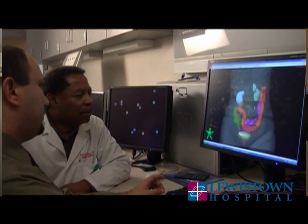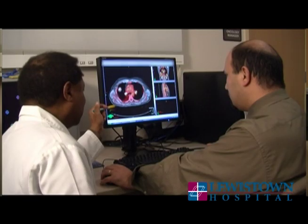Basically what the dosimetrist does is, once the doctor has defined the tumor volume, either Dr. Nelson, who's our chief medical physicist, or I will design a treatment plan that tries to maintain that delicate balance between delivering the radiation dose and taking into consideration all the sensitive normal structures around the tumor that we want to spare.